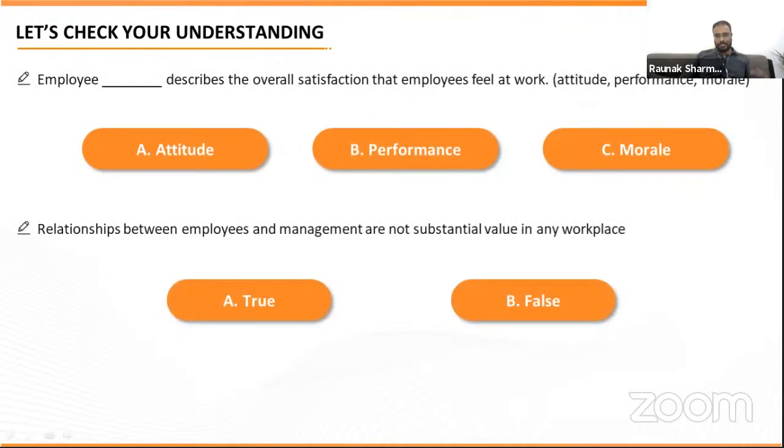Employee describes the overall satisfaction that employees feel at work. What is it? Attitude, performance, or morale? What will tell that they are feeling satisfied at the workplace? I think attitude. Yes, it does, but attitude then would not be visible to us. What is visible is performance. Yes, absolutely, because that is something that could be vouched for, that could be reconciled, and that could be made visible in terms of numbers and calculations. So yes, the performance tells whether the employee is feeling satisfied or not.